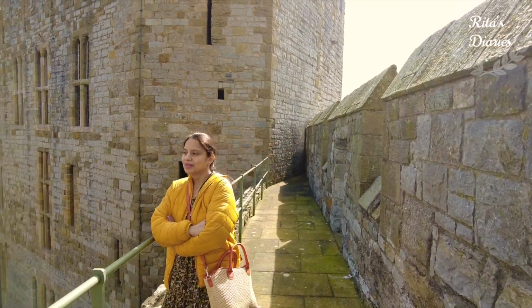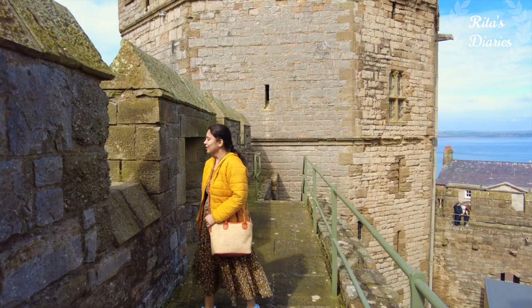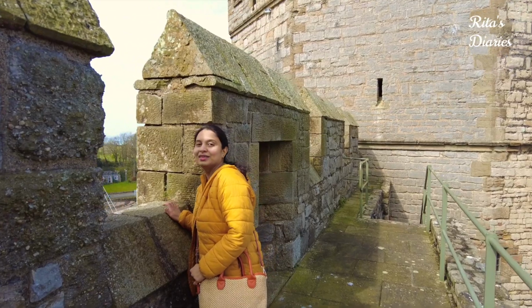Another interesting aspect about this Caernarfon Castle is that Prince Charles was invested here as the Prince of Wales in 1969.